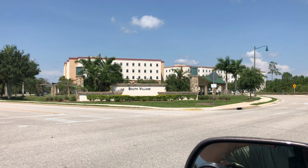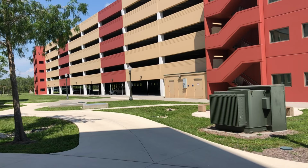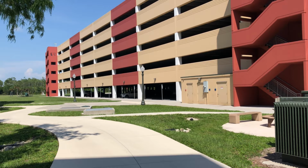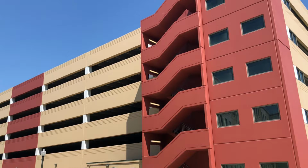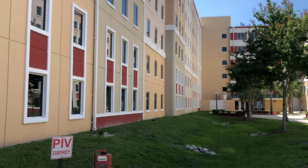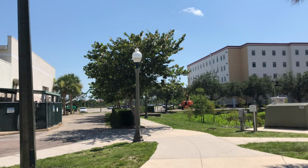And here's the freshman student housing. And we're gonna go take a look inside. Okay, this is the parking garage for the freshman housing. Largest parking garage on campus, 6 stories. And here's one of the halls. Just gonna take a look at a few of them from outside, and then we'll look at one of the model rooms.